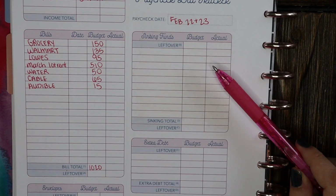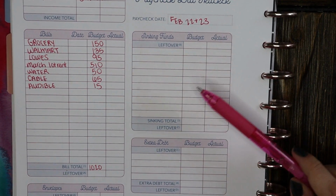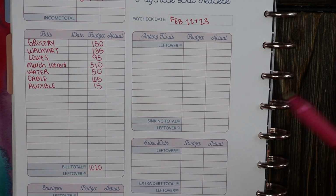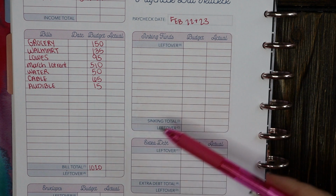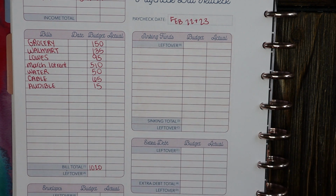So I have quite a few sinking funds, but I don't add money to all of those sinking funds every week because it would just be too much. Instead, I kind of pick and choose and focus on the ones that are the most pressing and the most important. And it just depends on how much money my husband brought in that week, what our goals are for the week, that sort of thing.